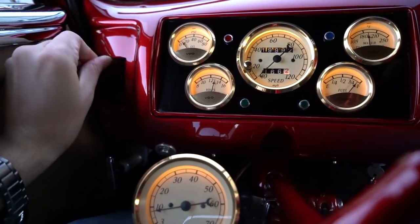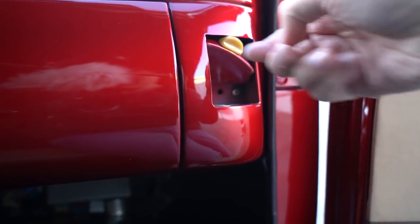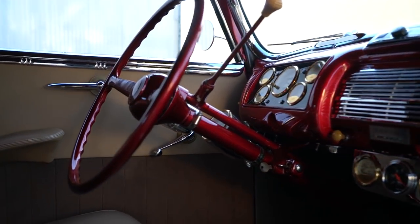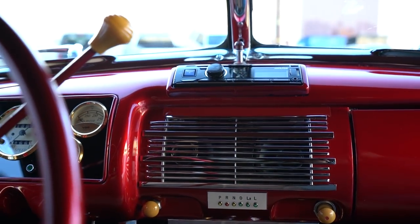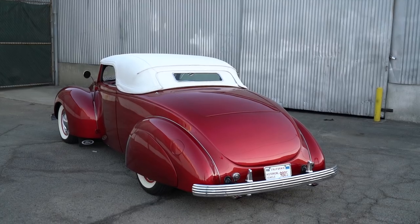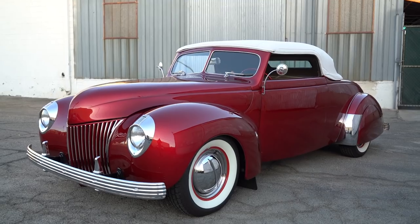Gotta admit, I don't know if this is original to the car or not, but I love these little ashtray doors because Camels were cool back in the day, I do believe. I love the little detail points of the end of the shifter, the different ball points on here. Just such beautiful accent pieces. I mean, Nino's got some cool ones. I gotta say, I think this is probably the prettiest of his cars. This car is just really a beautiful, beautiful car.